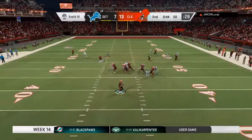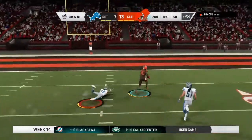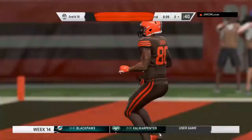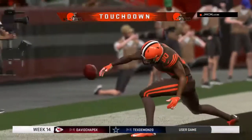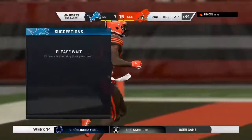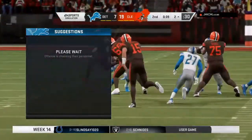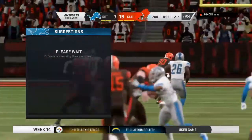Back to the air on 2nd down. It's Mahomes. Going back to Landry. This time he's got him. Complete. And all the way in. Touchdown, Cleveland. Jarvis Landry. His 2nd touchdown of the game and his 9th on the year. And the Browns are going to tack on to their advantage.